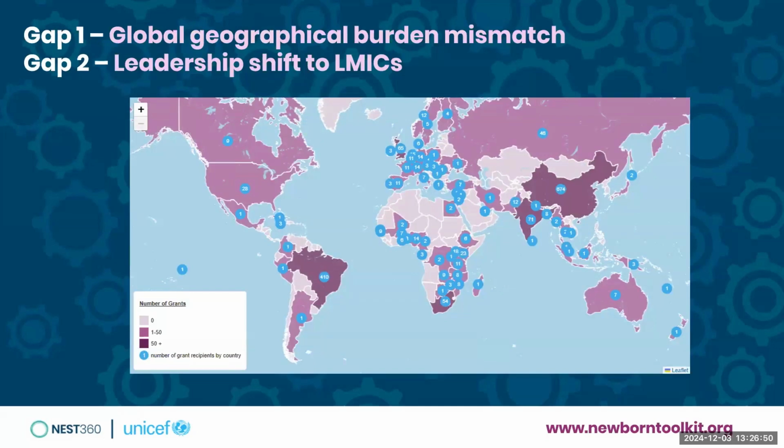And if we look at the map, it's a little bit inversely related to what is currently the reality of the funding to low and middle income countries. So we see a lot of countries who actually have no grants of research funding for them at all. So I think that really the map in this instance highlights the global geographical burden mismatch and how we need to do better at reallocating funding towards countries that have higher burden and need for research. And this also plays into the gap number 2 that Eva was referring to, which was the leadership shift to low and middle income countries. Next slide.